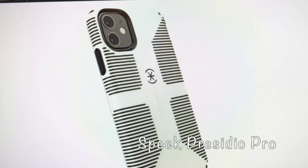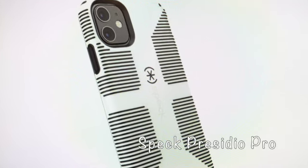Phone case with antimicrobial technology, Spec Presidio Pro. Not only does it provide superior protection without making the phone too bulky, but it also comes with the antimicrobial technology that still allows for wireless charging.